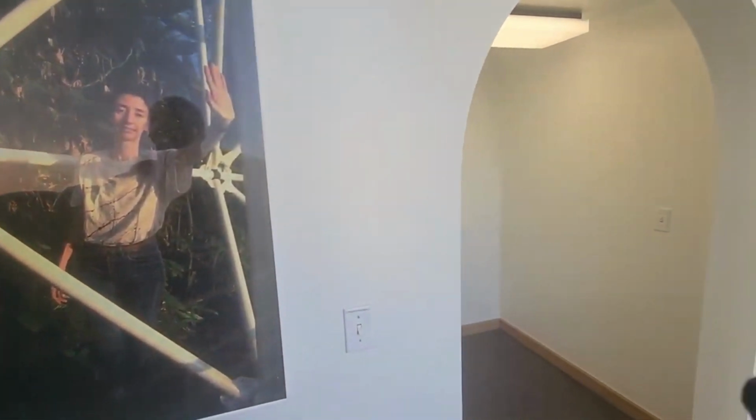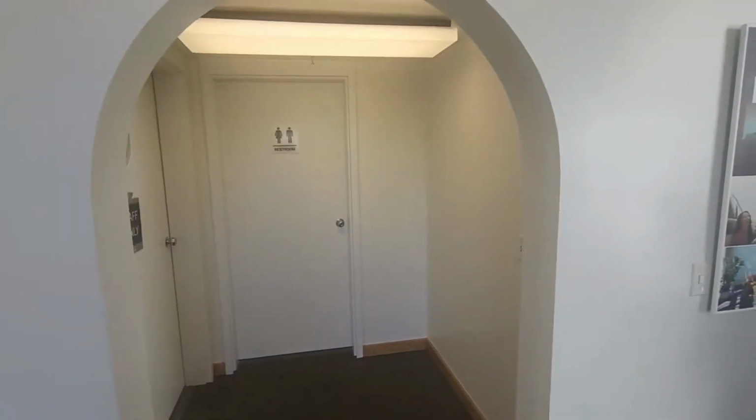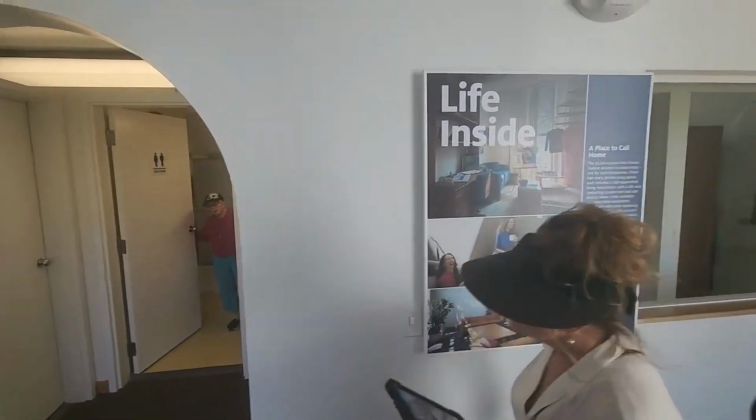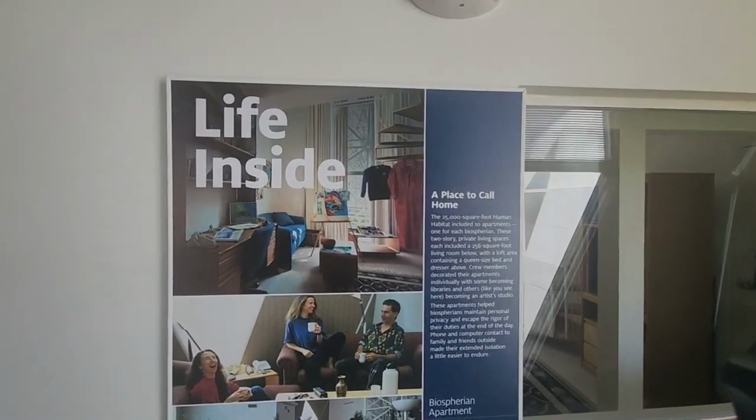Yeah. Do you remember when they were building this and they locked the 8 people inside and they're like, well, see ya. I remember that on the news. Yeah. I don't know. Okay.